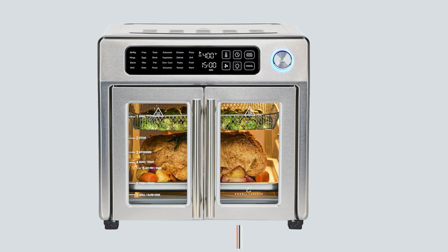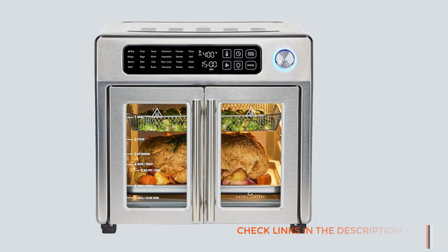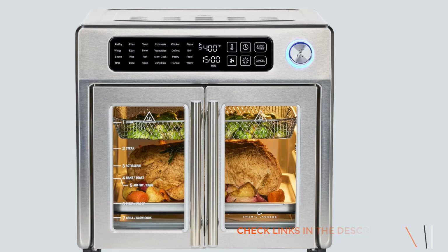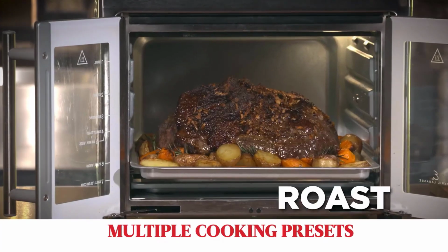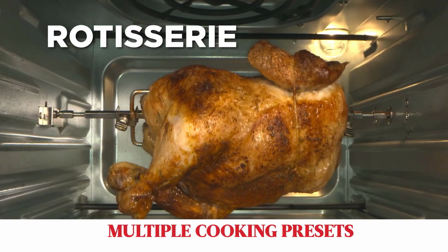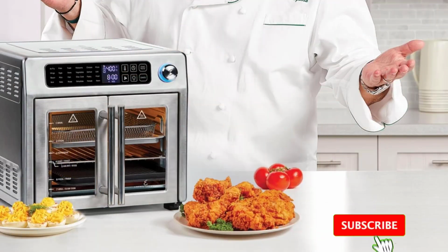The Emeril Lagasse Extra Large French Door Air Fryer is a powerful 22-liter air fryer and multi-cooker combo that brings versatility to your kitchen. With 25 cooking presets like ribs, roast, pizza, slow cook, and more, you can easily prepare a variety of meals with just a touch of a button.